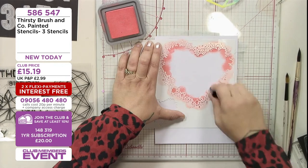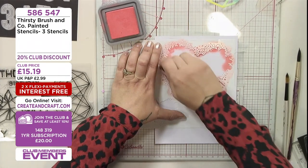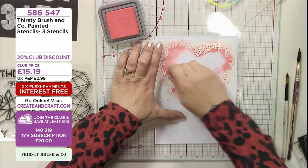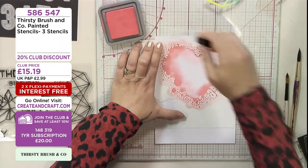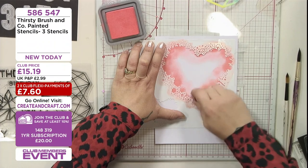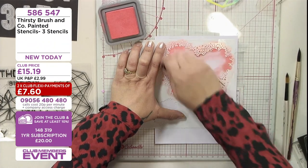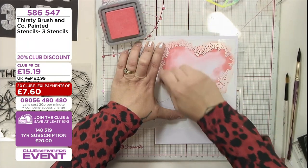And then what I'm going to do, now I've got some kind of strong colour there, is use just what's on my dauber and we're going to fade it in. And that's going to look as if it's watercolour and it's pooling. So I always love it with stencils. When you do the reveal, that wow moment never, ever ceases to be amazing.